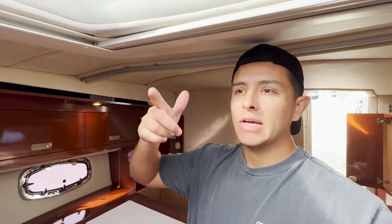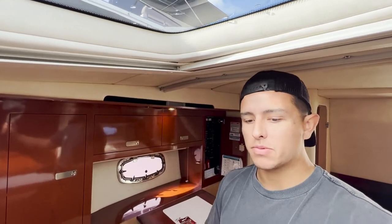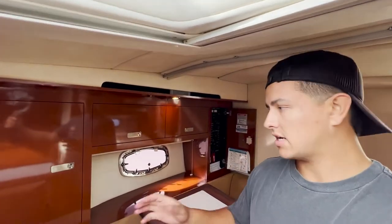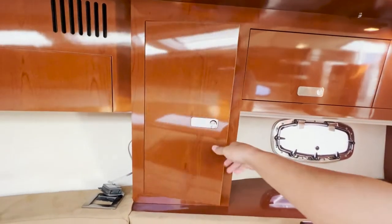So when you're out, we like to go to Emerald Bay or wherever you're anchored out, you can use the air conditioning, keep it cool in here if it's too hot up top, so people can relax down here. It's an awesome feature. More storage here. Really nice.